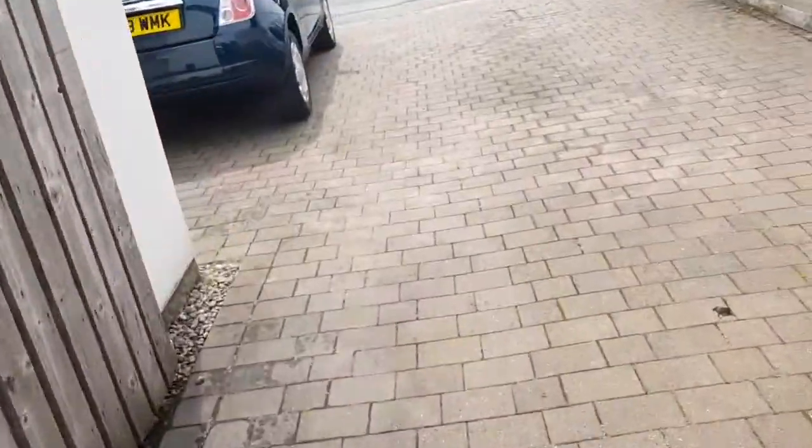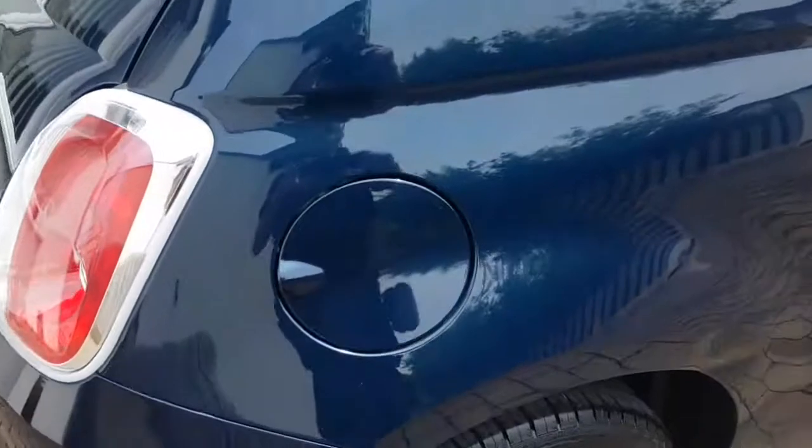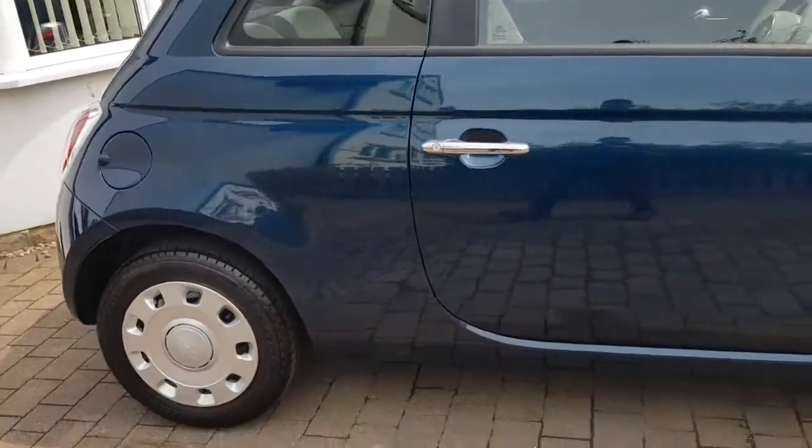Packed up, ready for collection. I'll just go out and show you it now. The KAVD wagon looking nice and clean. So if we just take a walk up, the mark that was there previously has now been lifted and removed. Looking well.